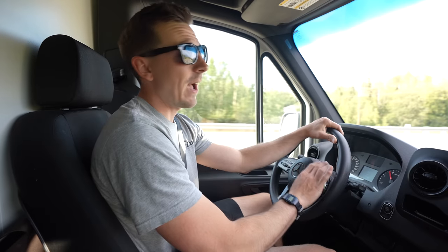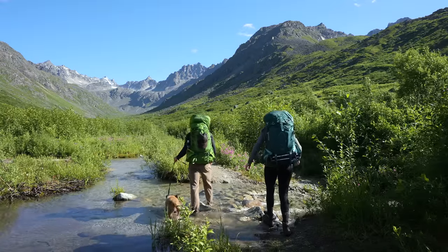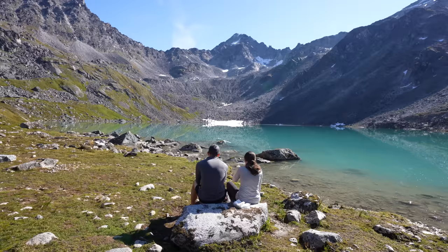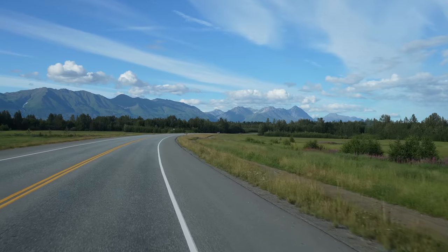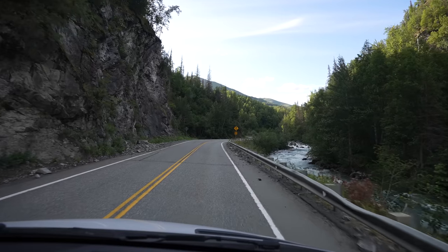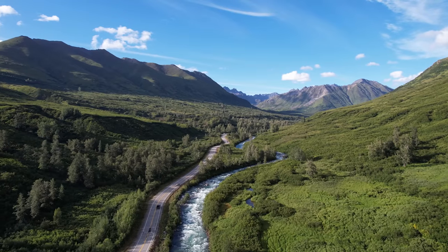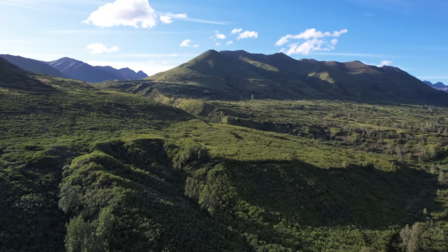We're currently driving about an hour north of Anchorage to what we hear is an incredible area, Hatcher Pass. Hatcher Pass is located close to both Wasilla and Palmer, Alaska in the Talkeetna Mountains. This area has come highly recommended to us, and we're going to spend the next 4 days exploring as much of it as we can. This drive is so gorgeous.